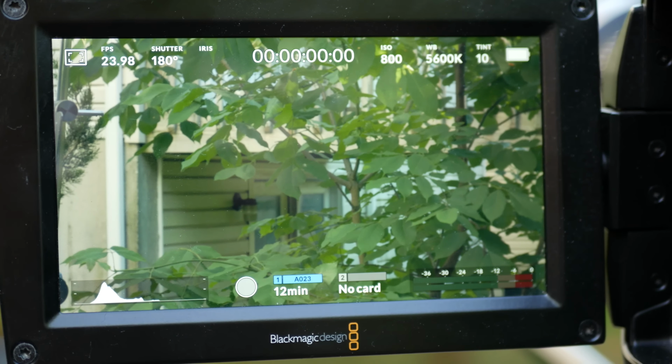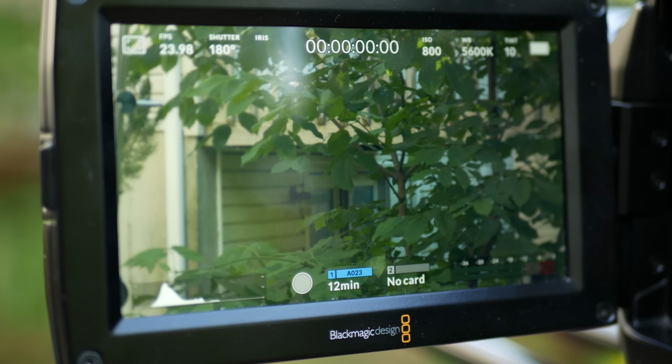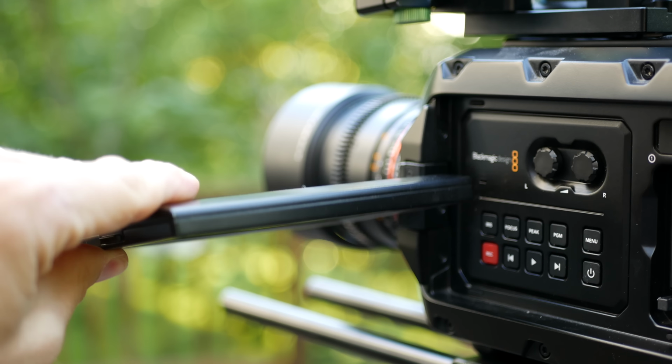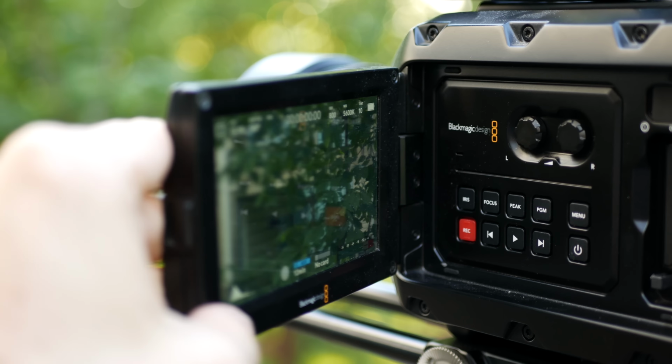On the URSA Mini Pro, the LCD is also beautiful, nice and bright, very clean. On the URSA Mini 4.6K, it's just a little bit bigger, otherwise it's the same kind of LCD, also fully visible during daylight. Really the only thing I would say on the URSAs is that the LCDs are not fully articulated, meaning you can rotate them 90 degrees up and down, but you can't really go 180 degrees like you can on the Panasonic GH5.